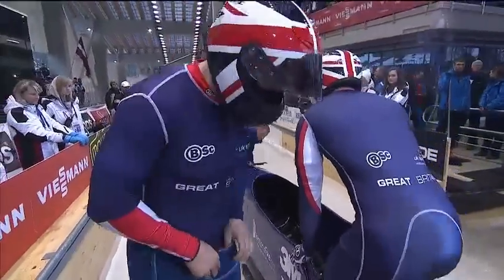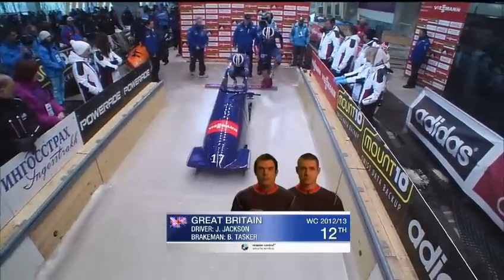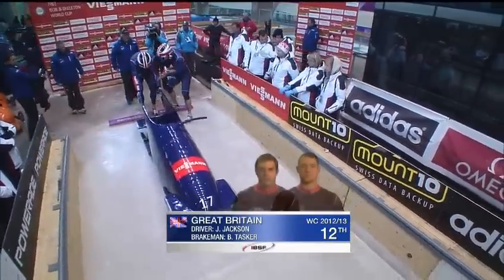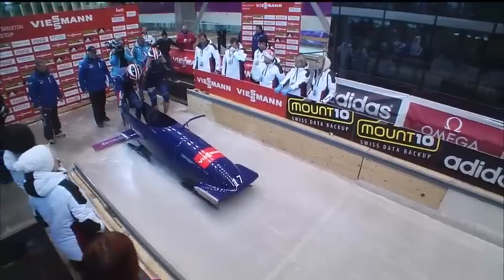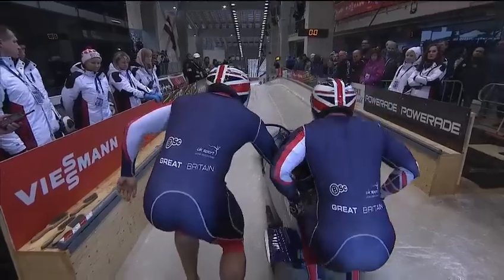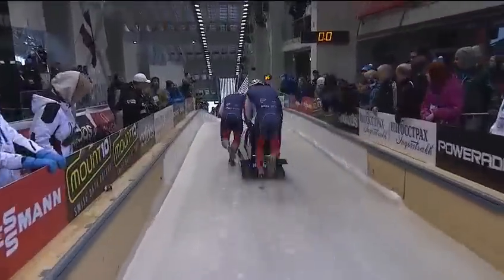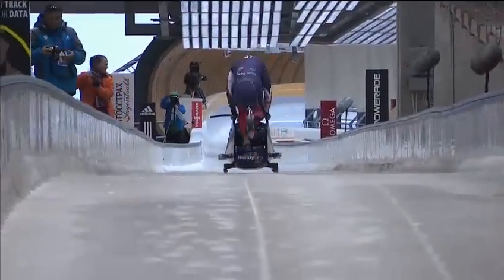Next up, John Jackson of Great Britain and Bruce Tasker, Royal Marine Commando, like other former and current Marines, celebrating the fact that just yesterday, I think, was the date when in 1942 the Royal Marines were first founded. Let's see, Bruce Tasker on the back of this sled. They're looking for a big start. Craig Pickering is on the back of the GB2 sled of Lamin Dean.